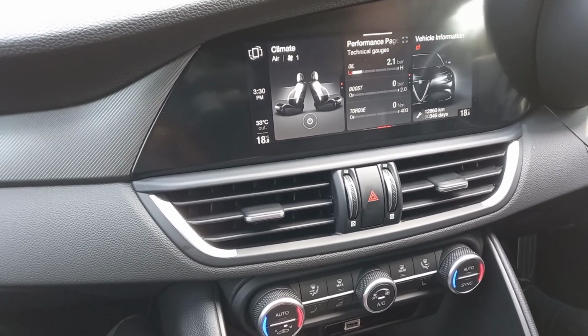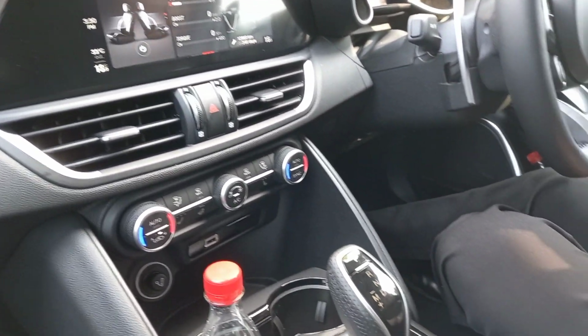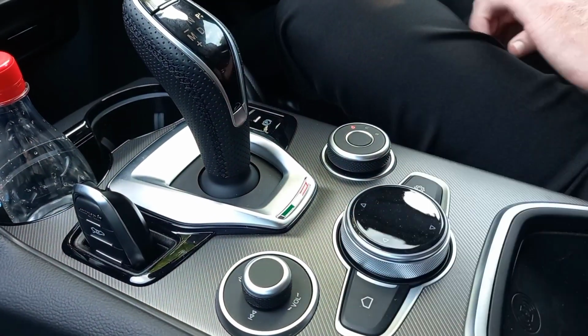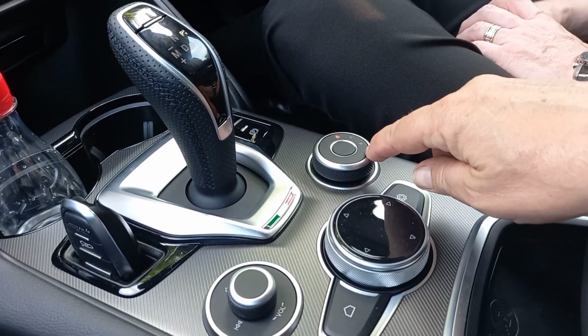Right. You still have the rotary pad. Okay, just a second. Let's just find the rotary pad for you. That's the center one over here. Yes, okay, now that's an important one there. I'm jumping slightly, no problem.